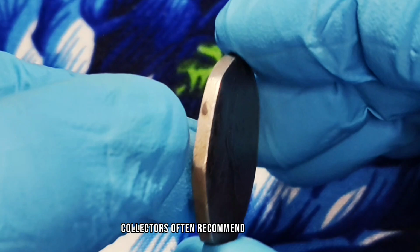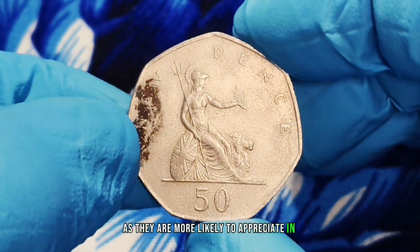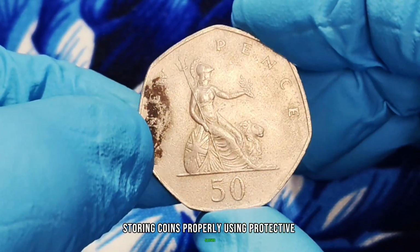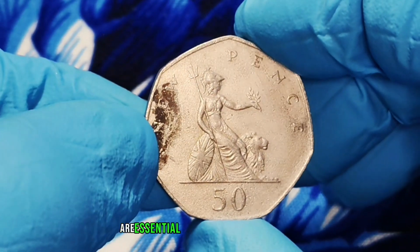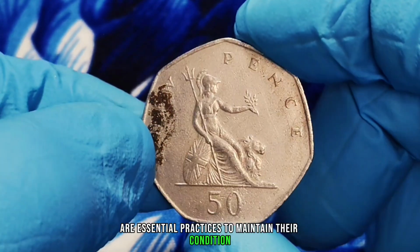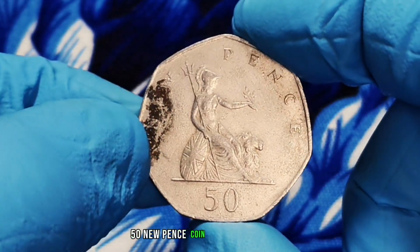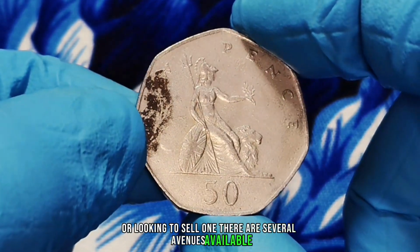Collectors often recommend looking for coins that have been well preserved, as they are more likely to appreciate in value over time. Storing coins properly, using protective sleeves, and keeping them away from moisture and extreme temperatures are essential practices to maintain their condition. If you're interested in adding a 1981 50 New Pence coin to your collection or looking to sell one, there are several avenues available.